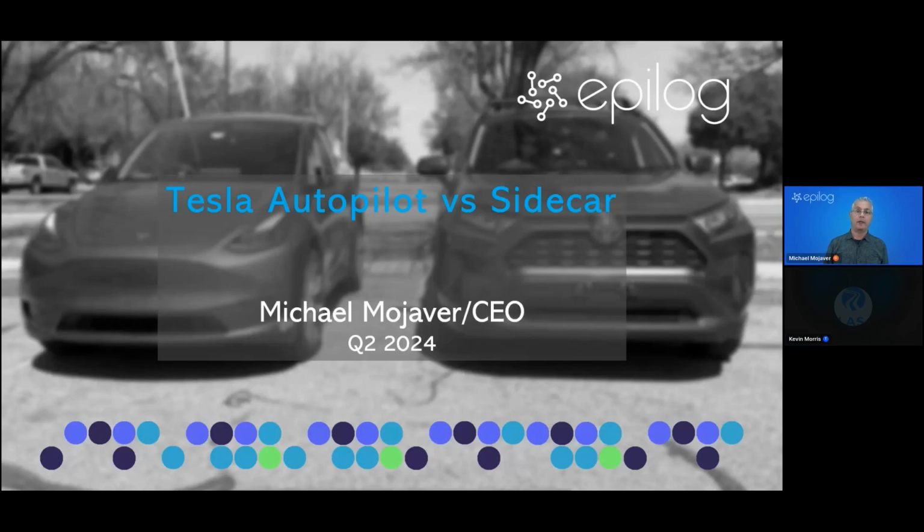Well, it's basically cost. So we've managed to reduce the bill of material on this Sidecar, which is right now about 500, and we could probably reduce it to half that once we're in volume. And I don't think there's anybody on the market that can compete with that.